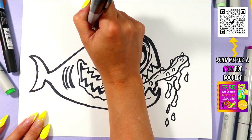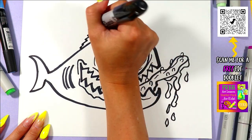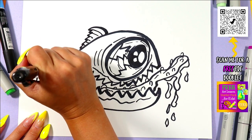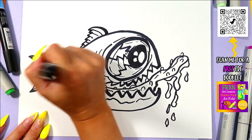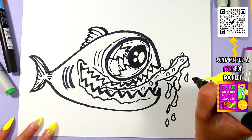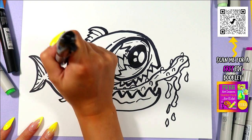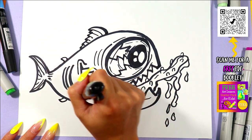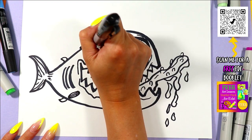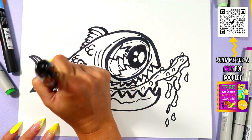Okay. Add a fin. Dorsal fin, add some lines for texture. Oh yeah, we gotta do that on the tail, guys. What else? Oh yeah, he's missing other fins on this body. And maybe here's a little body fin. So weird. Okay, some scales. We'll add some scales with some curving lines.